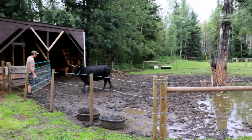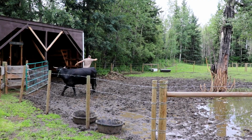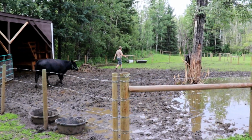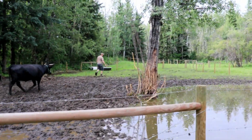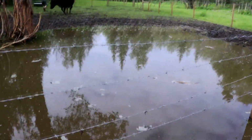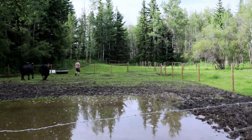So now we gotta move the girls. And it is muddy. Come on, ladies. We've had so much rain this year, it's just crazy.